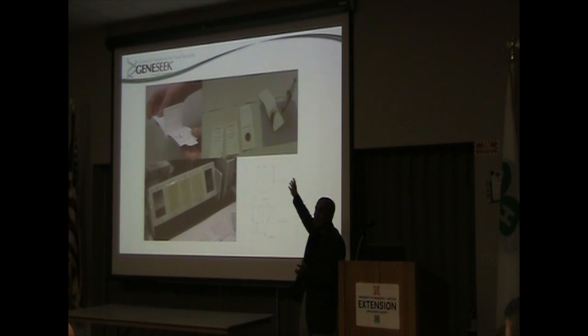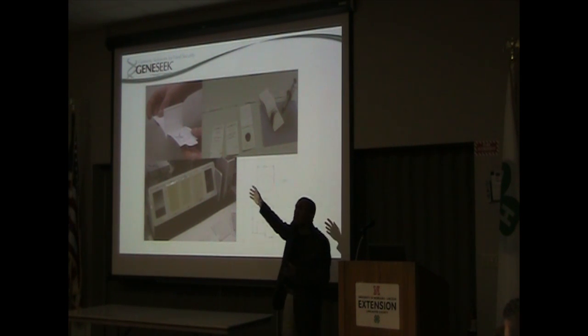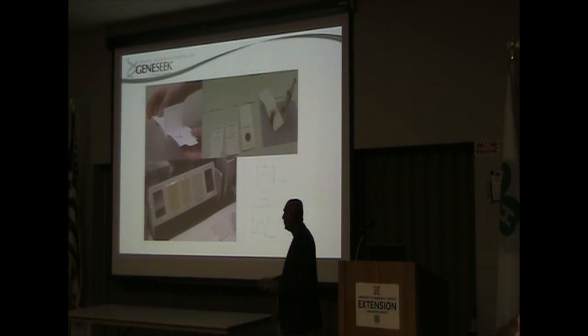So we came up with that. We got a couple of patents on it. And I thought we'd sell about 50,000 of these over the next 5 years. We sold millions, literally millions of these cards. And we can't stop producing and shipping them all over the world. Little devices again. We make all sorts of things here.